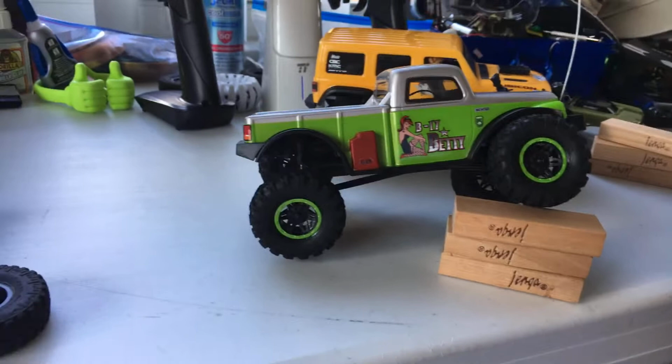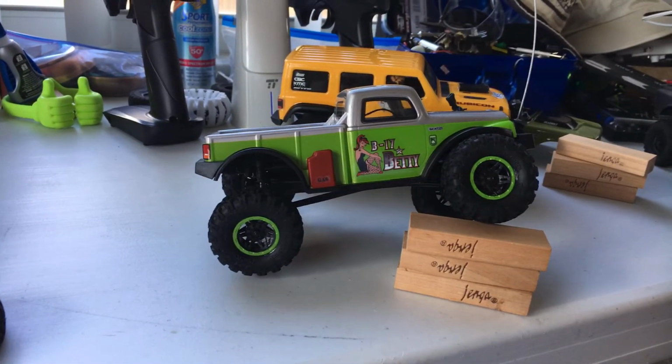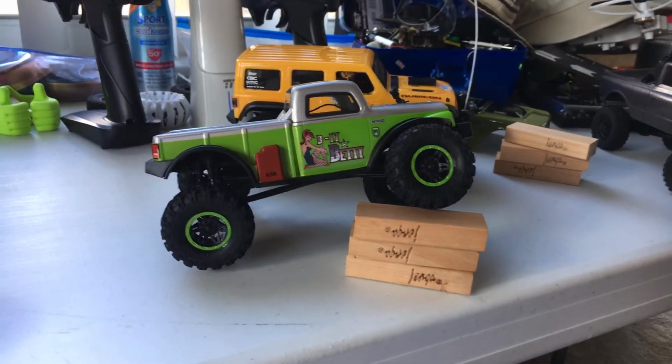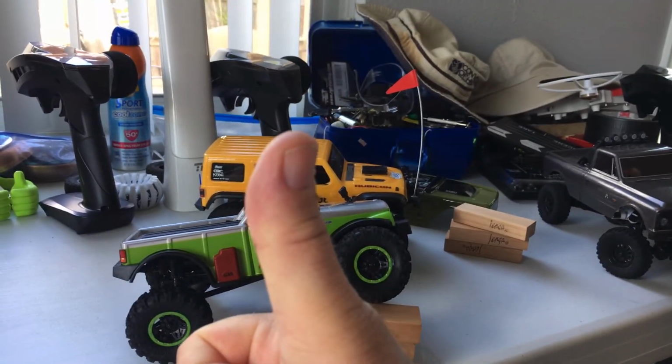So I was extremely impressed by how this crawled. It crawled almost as well as my other 2 trucks that have been heavily modified. So very good. Good job, Axial, on the Betty.